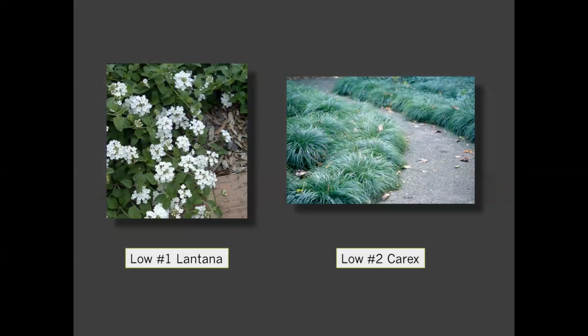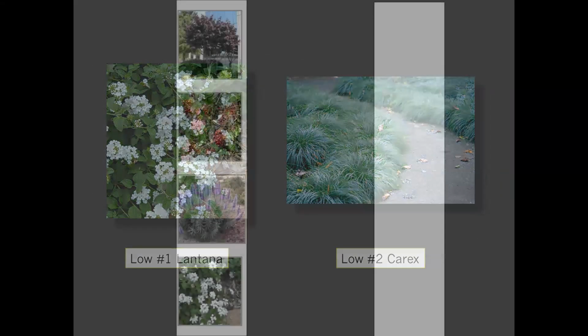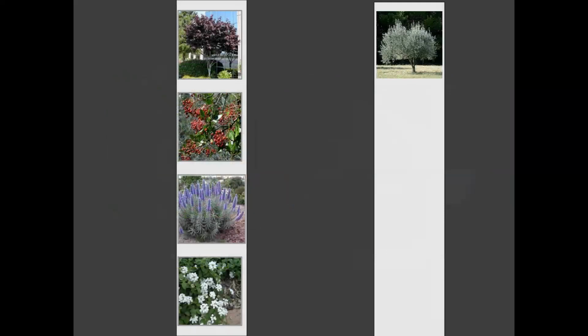And for my ground cover, I've got a broadleaf perennial, or a broadleaf shrub for one. I'm going with something grassy. This is Carex tumulacola, or Berkeley sedge, and I think gives me a nice variety. Heading toward the finish line here. So here's my companions.